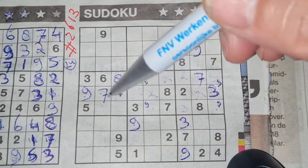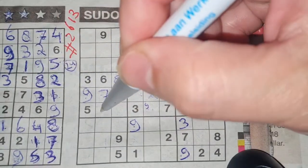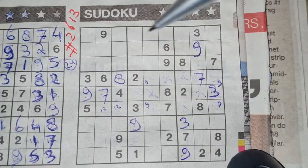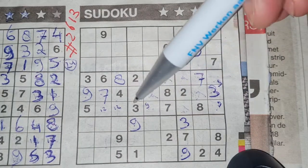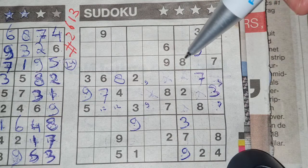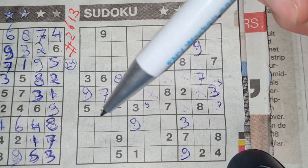Then, 2 numbers left in this big square for the numbers 1 and 2. 1 and 2, I cannot fill this yet. Let me mark those two boxes. 1 and a 2. Okay. All right.